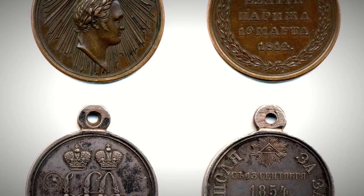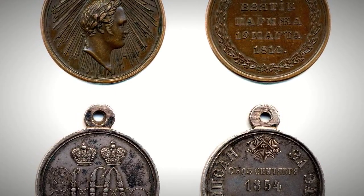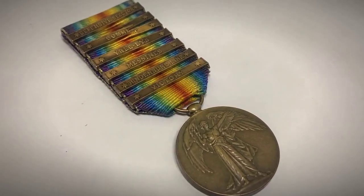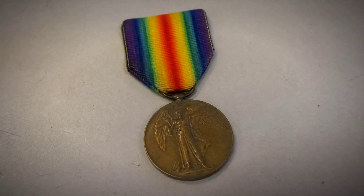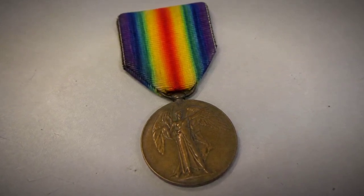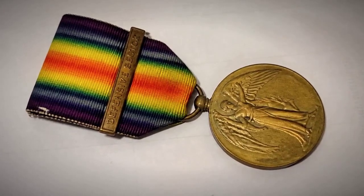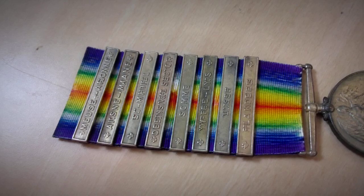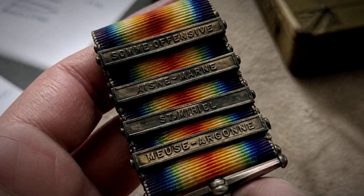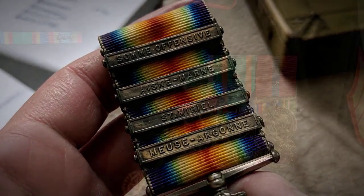The next one moves us into territory that a lot of people don't even know exists as a collecting category. Number 6 is the World War I Victory Medal with campaign clasps. The base Victory Medal issued to American Expeditionary Forces veterans is common enough, worth around $20 to $50 on its own. What changes everything is the presence of battle clasps on the suspension ribbon. The American Victory Medal could be issued with up to 5 named campaign clasps: Meuse-Argonne, Champagne, Marne, Aisne-Marne, St. Mihiel, and Somme Offensive, among others.